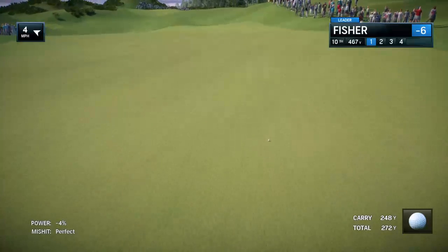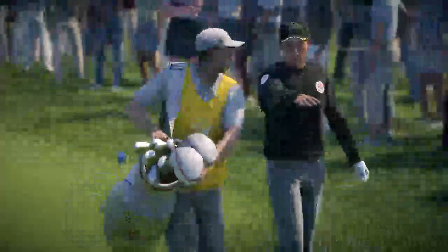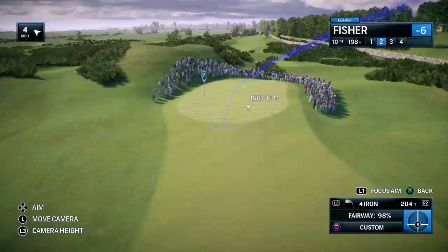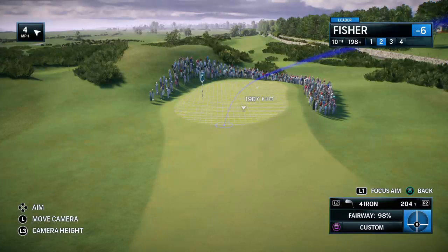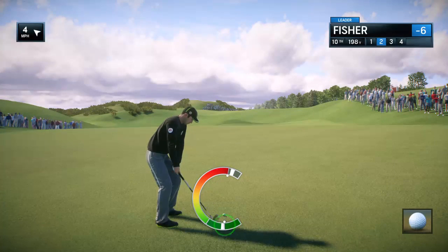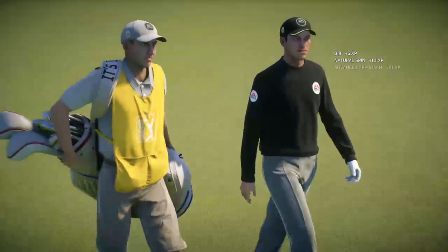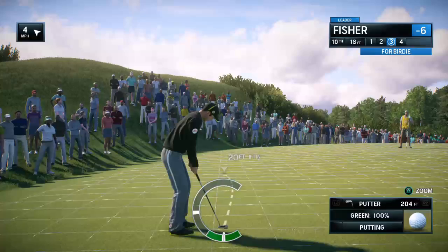A great way to start a hole, nicely placed in the fairway. Second shot from 200. Early part of this back nine and a good approach shot. Now we'll have this for birdie. Really? This is an awkward length.